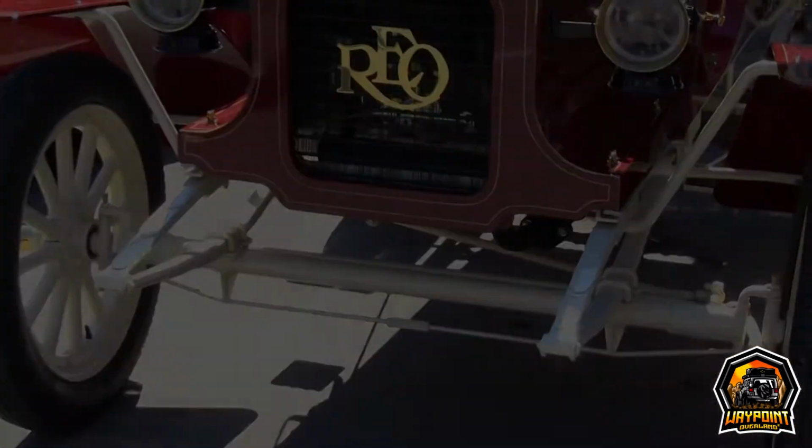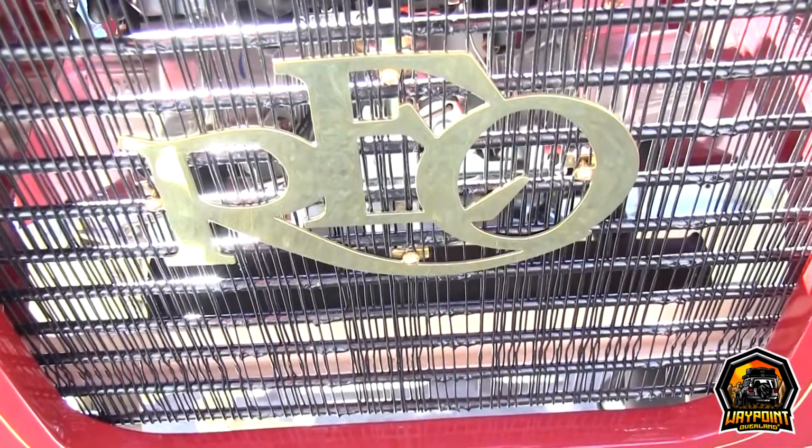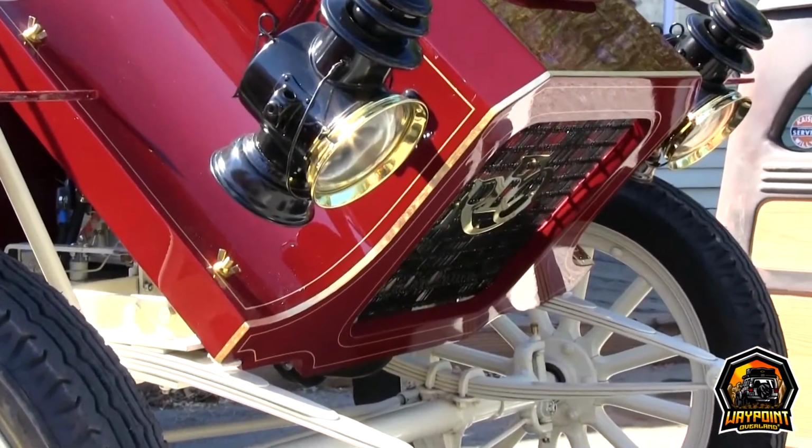It's powered by a 20-horse Briggs & Stratton engine and a hydrostatic transaxle to a Model T differential that's converted from a drive shaft drive to a chain drive. Other than that, in 2 years of pretty continuous work, and it's finally ready and drivable.